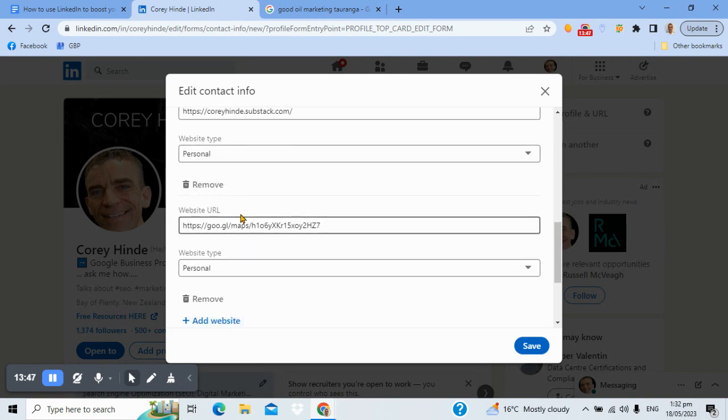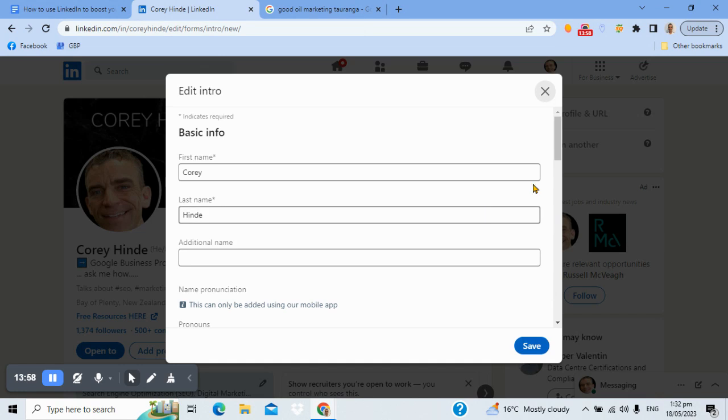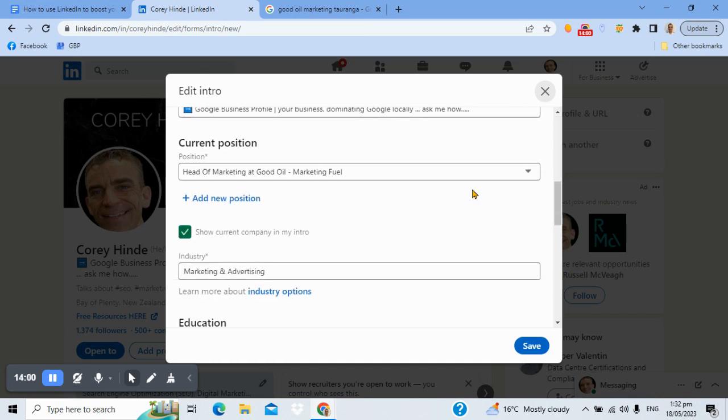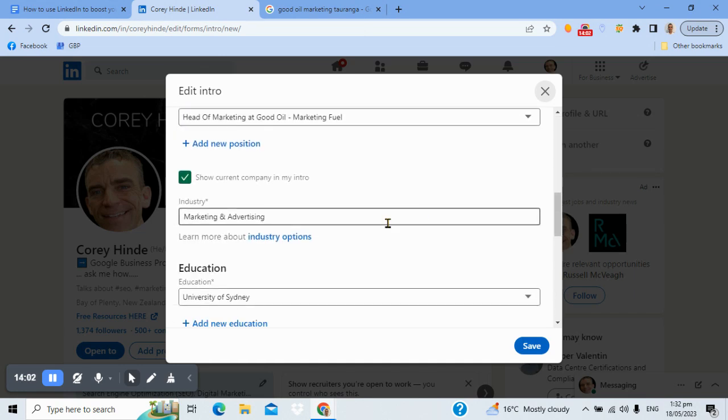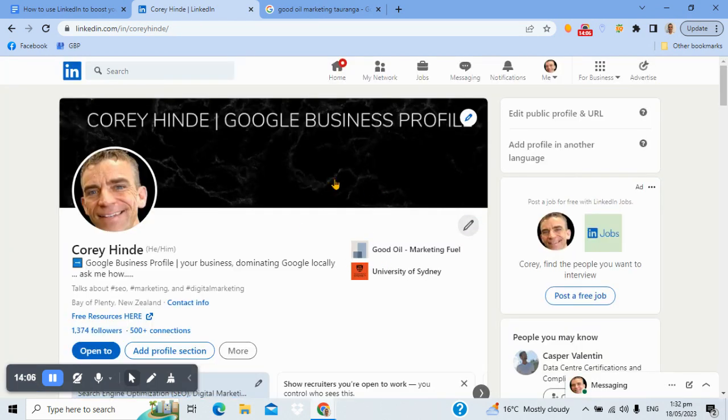You can add a website. You can have up to 3 in there. Make sure you have your main website in there. And that's a good starting position for your personal profile. So you just fill out all the stuff. Make sure that people know who you are, what you do, and it walks you through that when you initially set it up. But you might want to go back and just revisit that with a fresh set of eyes, run it past some friends and say, hey, is that really, really obvious what I do?